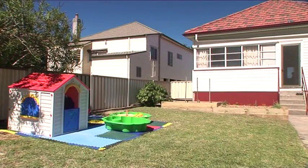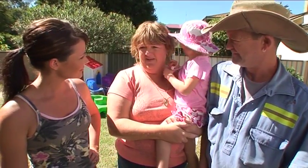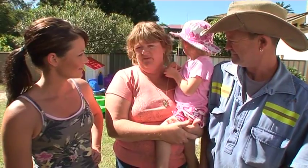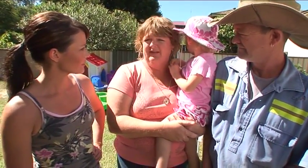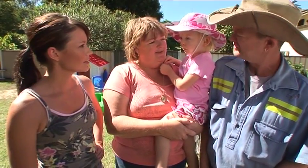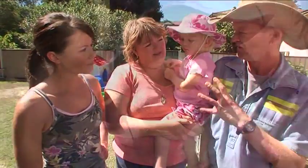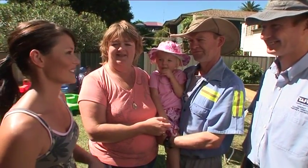Which bit do you like the most? I think the veggie garden. Even though I'm not the green thumb of the family, I think the veggie garden's really good, and now we'll be able to eat vegetables out of the garden and not worry about the lead in our veggies, which is really good. And the thing is, everything we've done is going to make it safer around the place for Rebecca and her friends. Well guys, it's been great. Thank you very much. You're welcome.